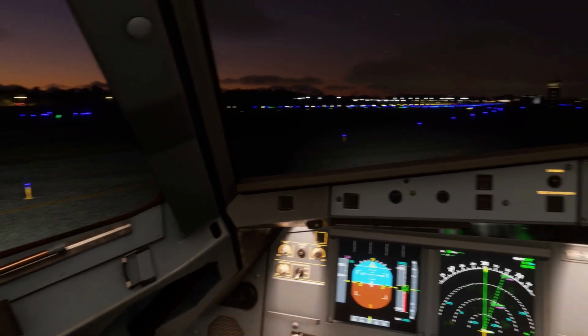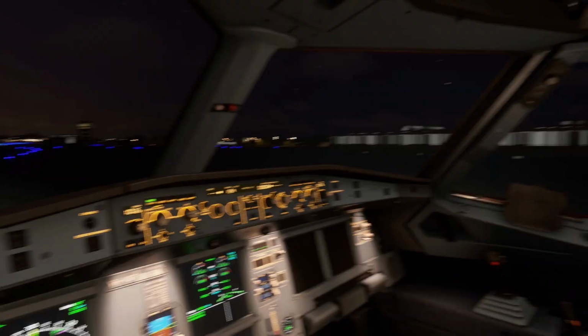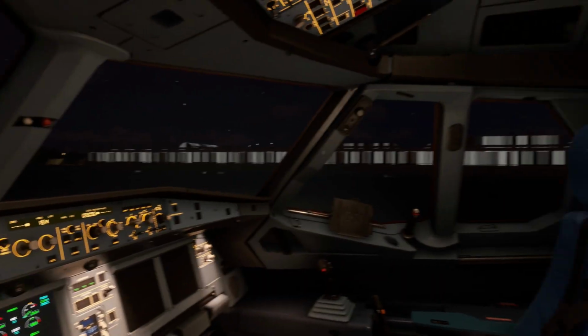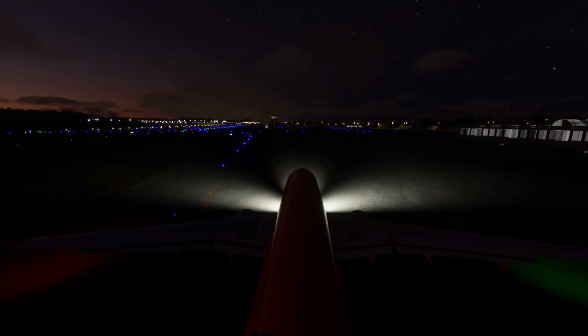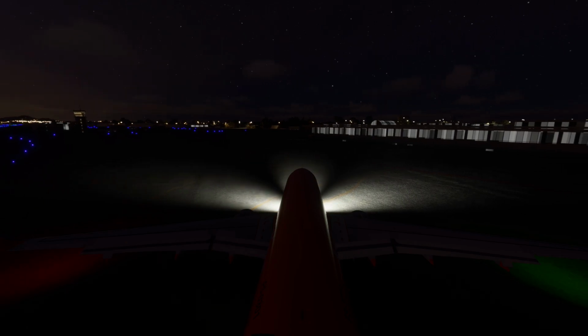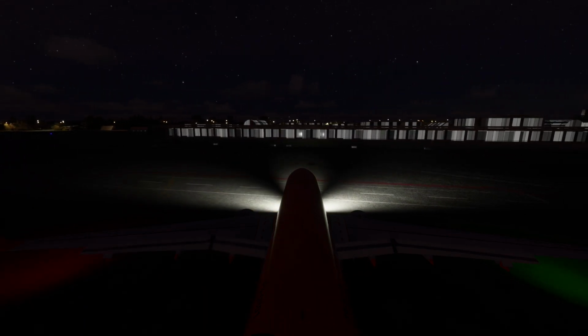And where shall we park, ladies and gentlemen? Let's see. I don't think there's any jetways or anything here. The lighting in the sim really needs some work. I have to say that. The lighting in the sim definitely needs some work because I can't even see the taxiways here. That's all right. We'll go ahead and take a right here and just hope to God there's some sort of jetway that can connect us.